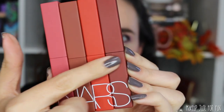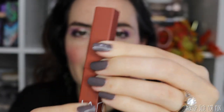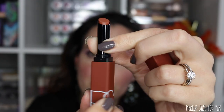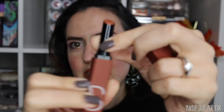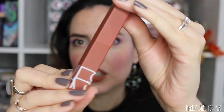And each shade has a color-coordinated outer packaging. There are stickers on the bottom with the shade names in addition to the color-coordinated packaging. The lid just pulls off, it's not magnetic, and then you just twist up to dispense the product. Pretty standard. Functionality-wise, it's very standard. It's just the long, skinny size that is really what sets this apart packaging-wise.